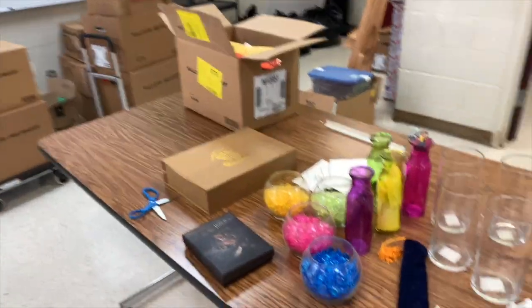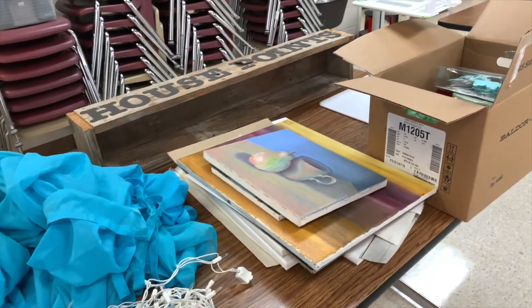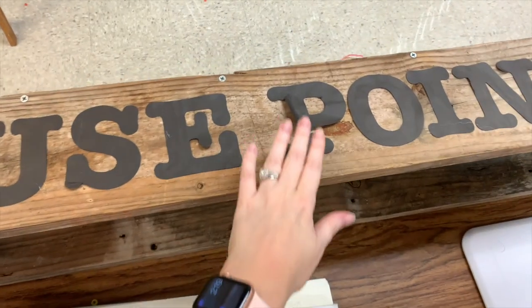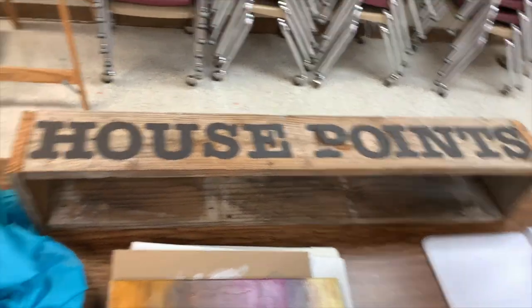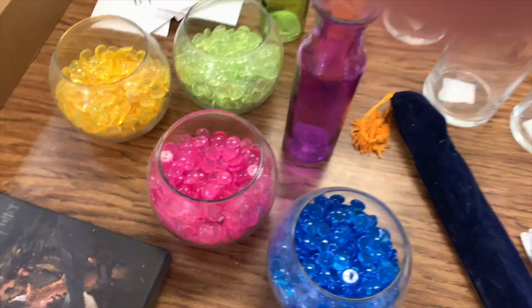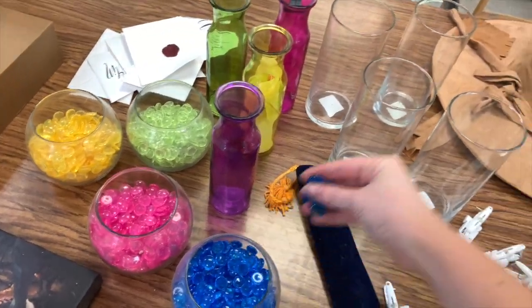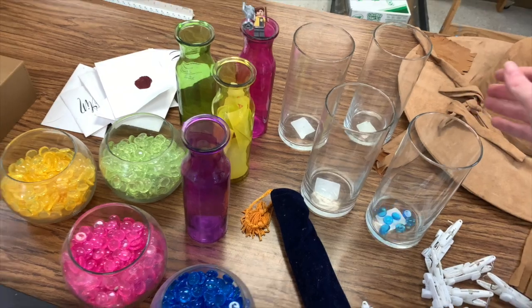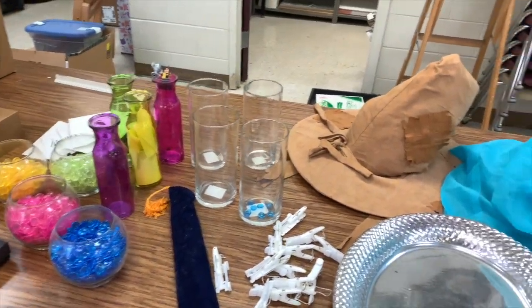I unpacked all the Harry Potter stuff I have so far, so I'm gonna quickly just kind of show you what I have. This got ripped, so I guess I'll have to try to fix that. But I have this stand that says house points, and that's what these gems are for. So basically, anytime I award a kid a point, I take it out of here and I put it into here. And that's one of my like classroom management techniques that I use.